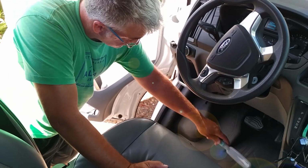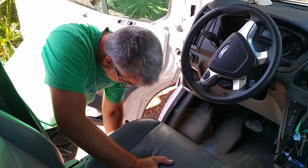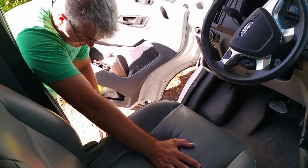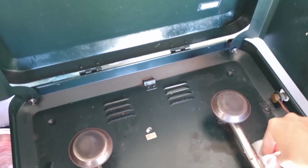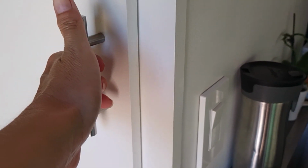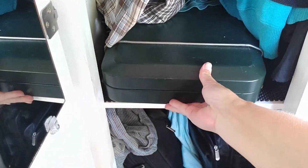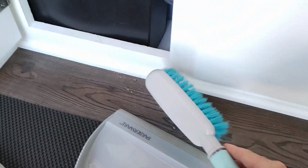Time to do a little housekeeping while we're at this nice location. They're gonna think that you do all the work in this van. Where's the quality? We do have a 12-volt vacuum, but we just find it's easier to use the hand brush usually.